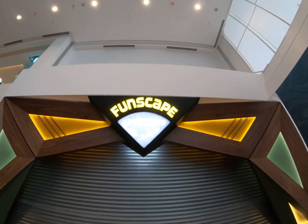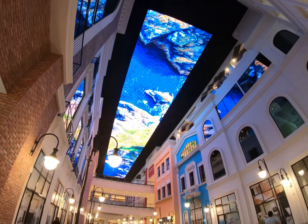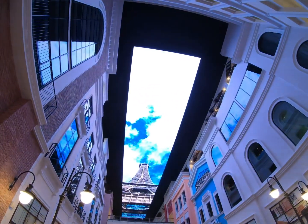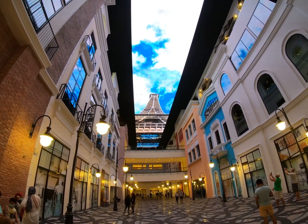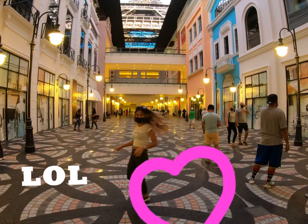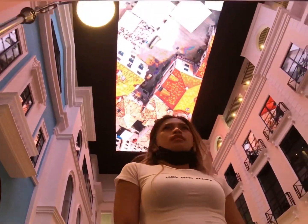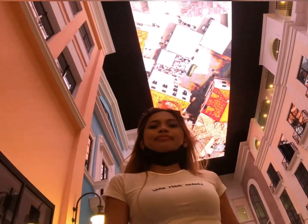So the Funscape adventure is not open yet. This is their ceiling. There you go, it changes. There it is. Look at the ceiling, guys. It's really cool. It's a new mall here in Bahrain called Bahrain Mall of Dilmunia.